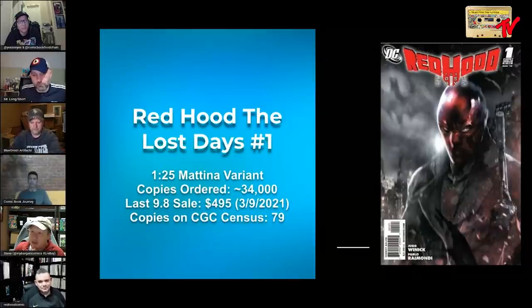This was 2010, I believe. This miniseries served as a bridge between Death in the Family and the Red Hood first appearing in Batman 635. So this kind of explained what happened in between. And it's Red Hood's first solo title, even if it's a mini.